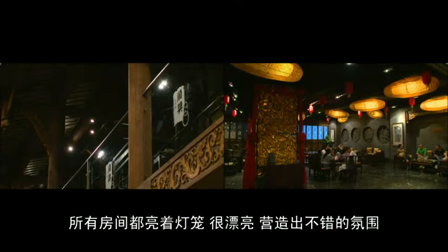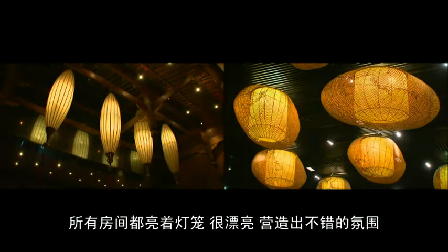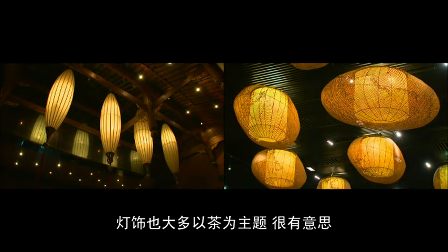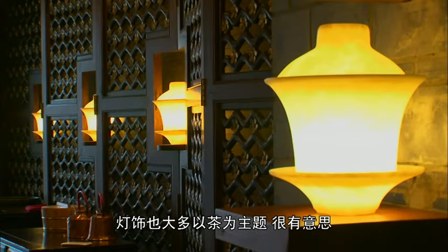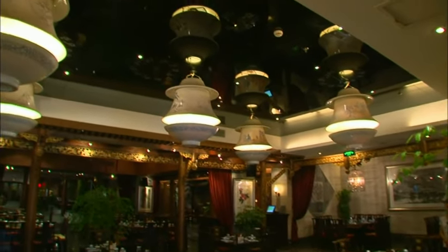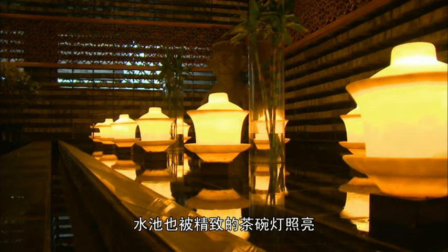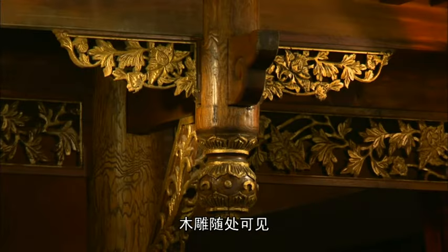The rooms are all lit very low with lanterns, and it's very nice. It creates a very nice ambiance. A lot of the lights actually had a tea motif, which is very interesting. Big, big, big lights with like upside down teacups. A pond that was lit with beautiful teacups as well. Wood carving in every direction.